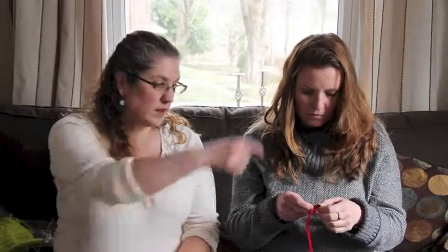Okay, so now I go to here. You can go right through the center of the circle, or either way, but we're going to do 10 instead. You have 6 on there now, we're going to do 10, so it'd be easier to do it through the center of the circle. So now you loop it over once. Other way, front to back. Yes. Pull it through the center.